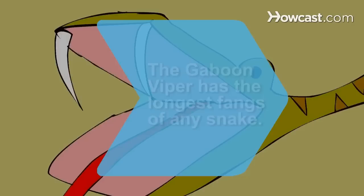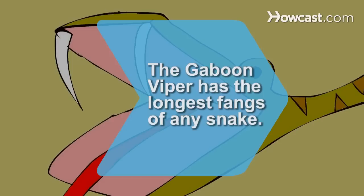Did you know? The gaboon viper, an African snake, has fangs that grow up to 2 inches, longer than any other snake.